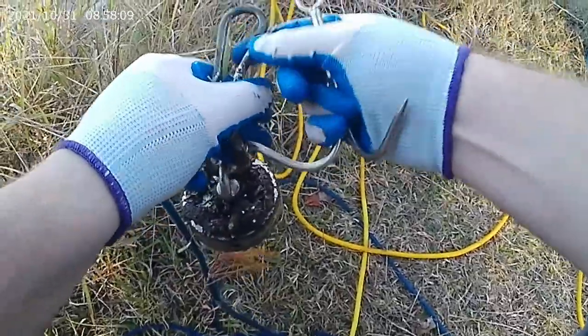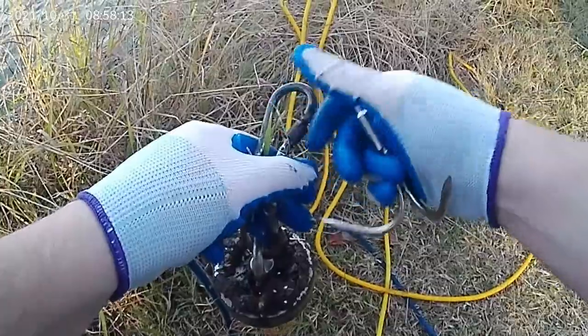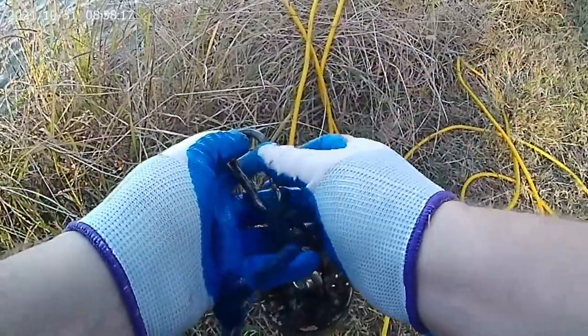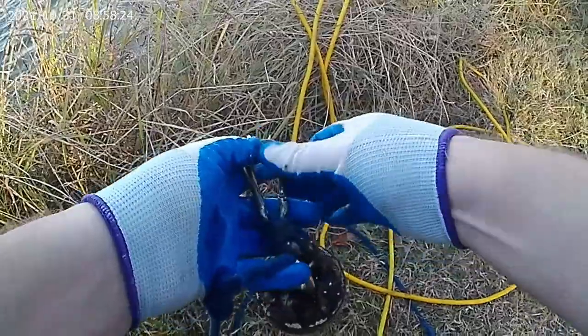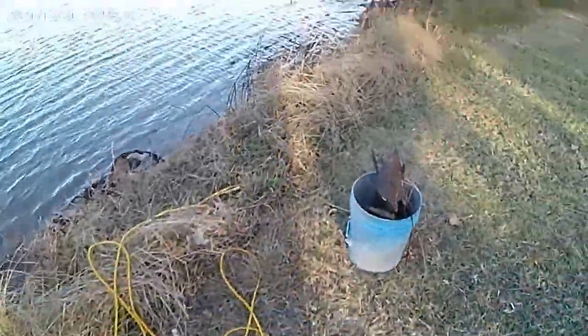So I've decided I'm going to use the hook, which I've already got set up, the carabiner on the smaller magnet. So make sure and secure your carabiner before you throw it out in the water. Always do that because you never know what you might hit that might open that carabiner up a little bit, and then you lose a hook or a magnet.